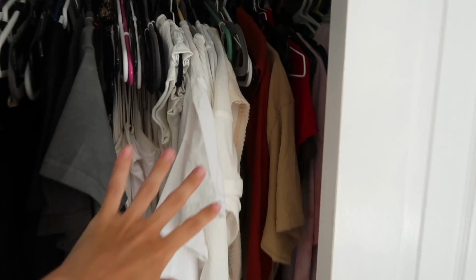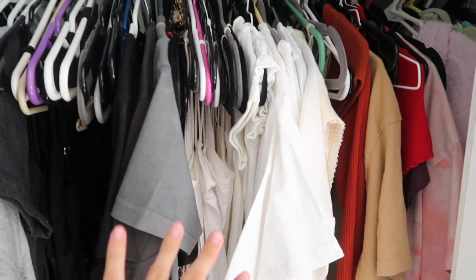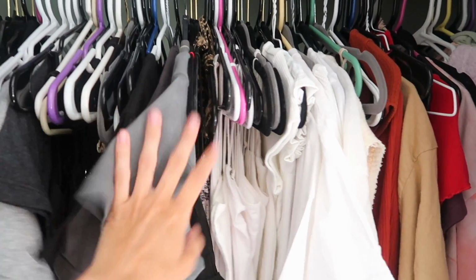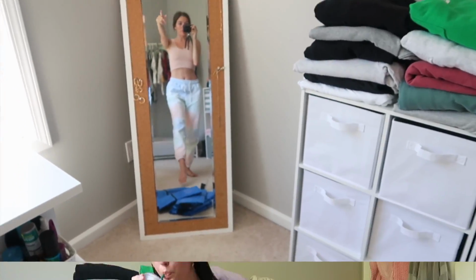I think I'm gonna do my closet a little differently and do the garbage bag method so that I don't have to take everything off of the hangers, but I'll show you guys what I end up doing, and I'm gonna give you guys a little montage. Let's get to it.